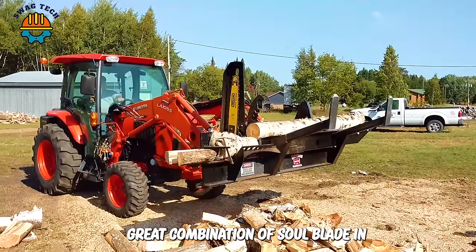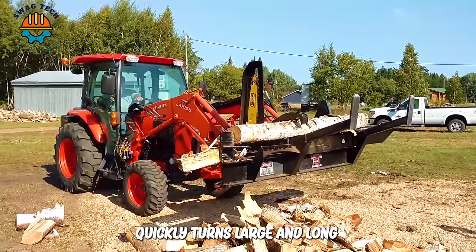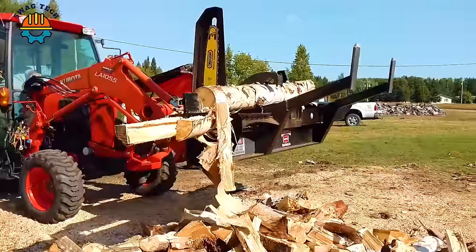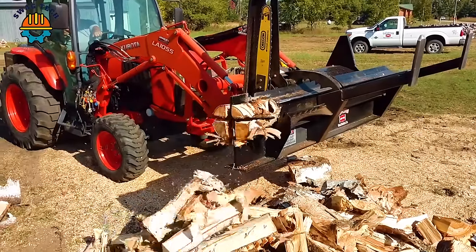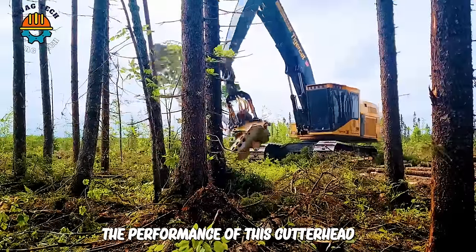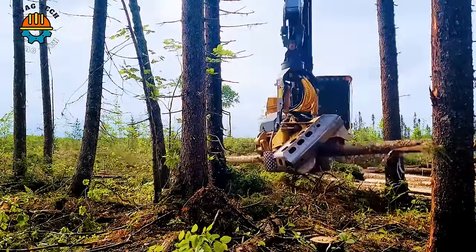Great combination of saw blade and Oregon splitter. This machine quickly turns large and long logs into small and uniform firewood. I am very impressed with the performance of this cutter head. It can clean branches and cut these trees with ease.